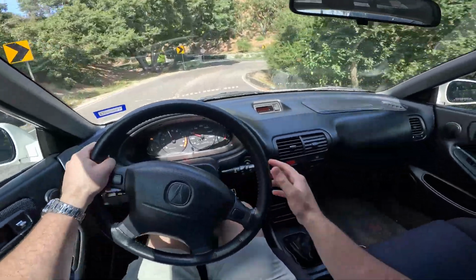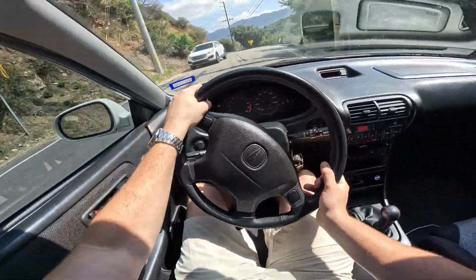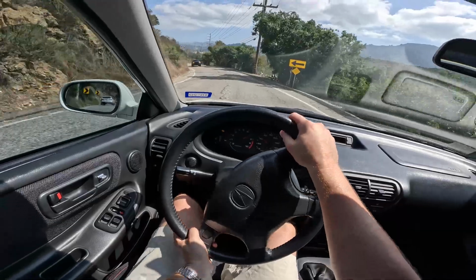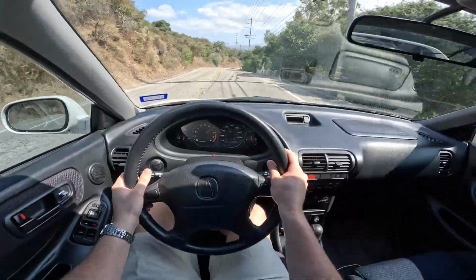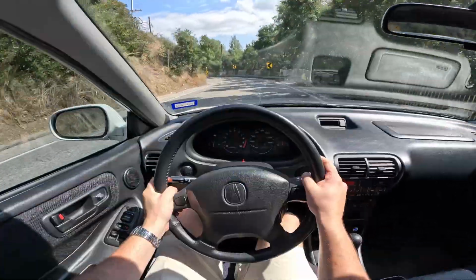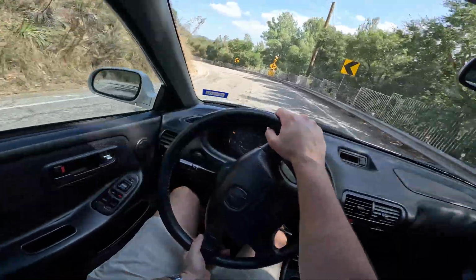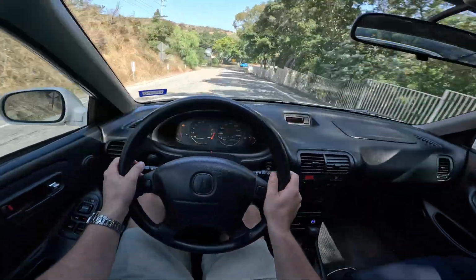It's got a lot less sound deadening than the new car. Wow, so much grip. So you hear wind noise, you hear rocks bouncing against the chassis, but that's what makes this thing awesome. It's a purpose-built sports car, and that engine is truly amazing.